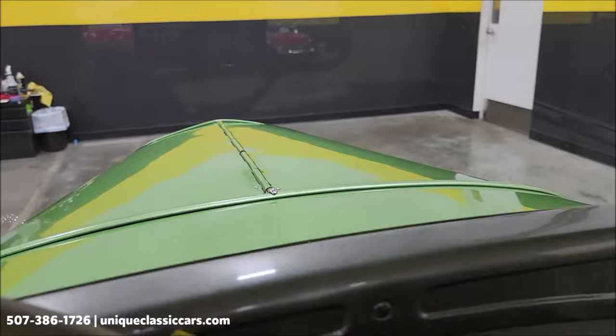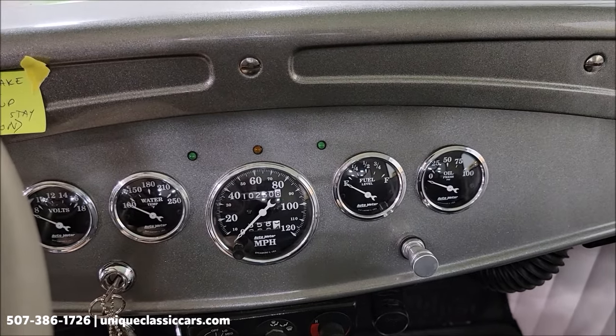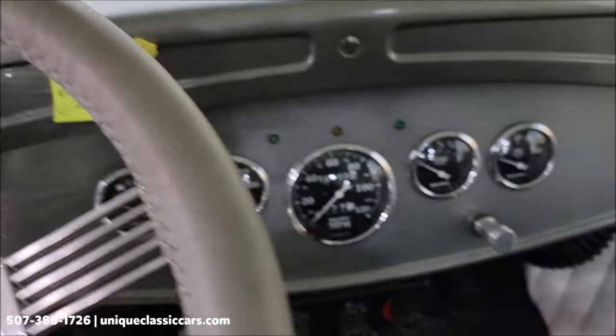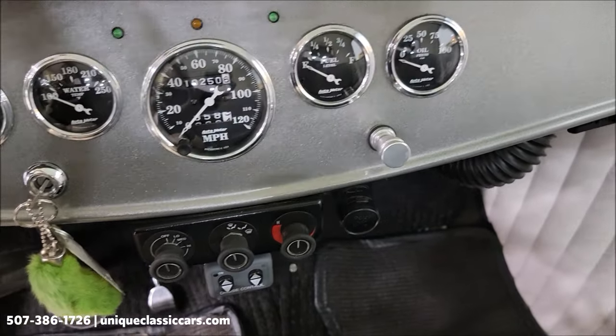I'm going to step in here and show you a bit what I can. So odometer gauges, oil pressure, fuel, of course your speedometer and odometer. Water and volts, heat controls, and of course the cruise control switches there. Lights to the right.